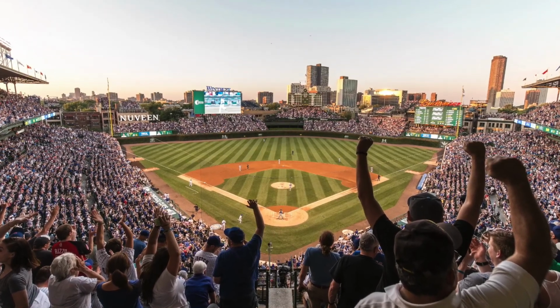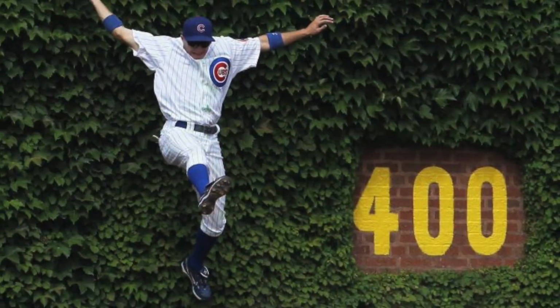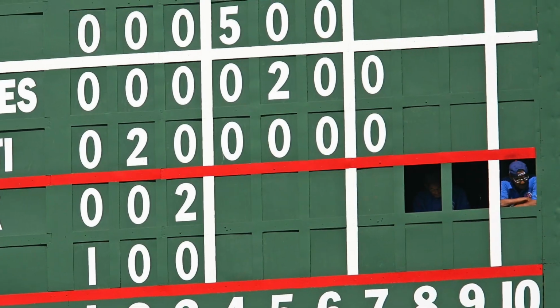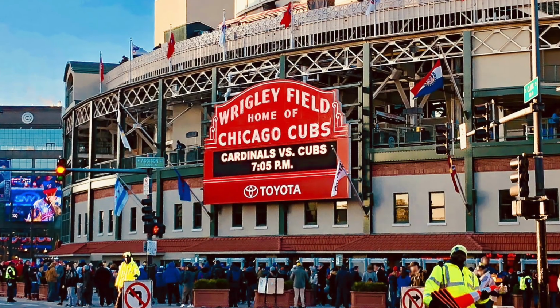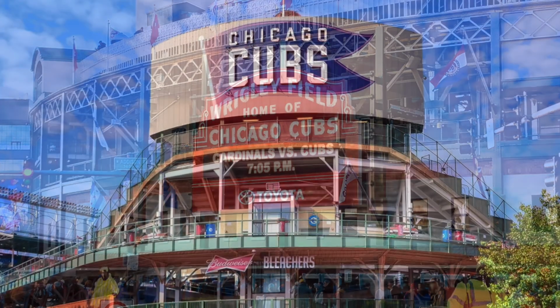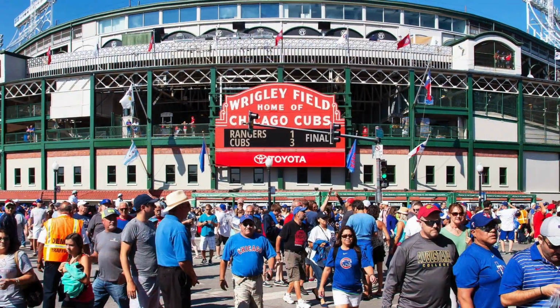It is perhaps the most iconic baseball park in America. The lush green ivy that covers the brick outfield wall, the manually operated scoreboard, the closeness of the fans to the field and the bleachers, and the red marquee sign that welcomes fans inside. It's a national historic landmark. It's none other than Chicago's Wrigley Field.